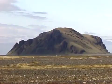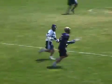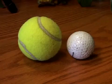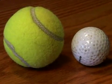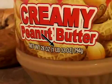All objects you see on Earth have mass. Plants and animals have mass, as do our bodies. Mass is the amount of matter in an object. Even though this golf ball is smaller than this tennis ball, the golf ball contains more matter and therefore has greater mass. The basic unit of mass in the English system is the pound.